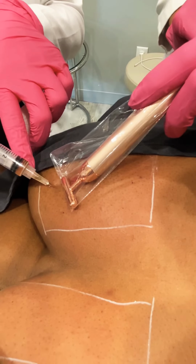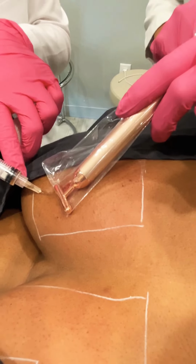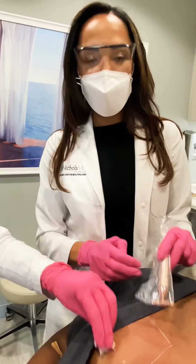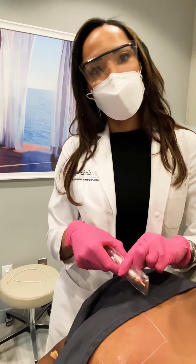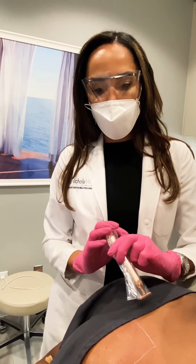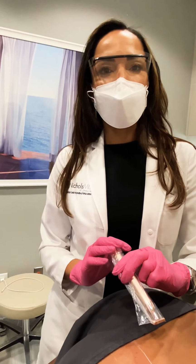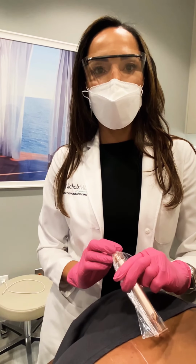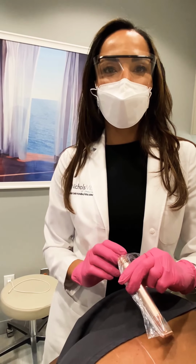Now that we're finishing up, if you have any questions or are interested in this procedure, the PRP Breast Lift, please give us a call, come in for a consultation, be happy to chat with you about it. It's a great treatment that's sweeping the country, so I think you're going to see a lot more of this around in your social media and such. Thank you.